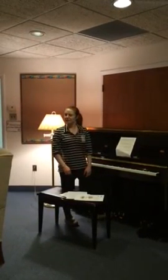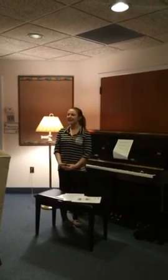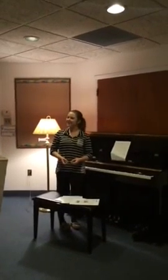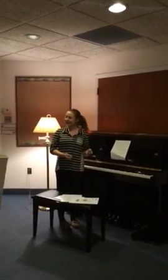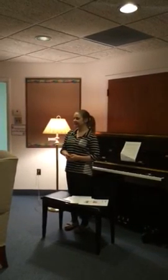This pedal, I think, is just an extra one. I do not know the significance of the third pedal, and I've asked many people, and they don't really know either. My piano at home is the same way. Any other questions?